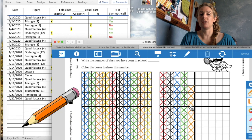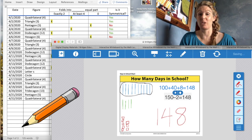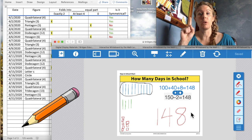So let's go back to our X's chart. And what is our difference? How many do we have between 148 and 150 here at the top? That is correct. We would only need 2 more days to get to 150. So on our chart for our number sentence, there is a difference of 2 equals 148. Only 2 more days, first grade, to 150 days of learning. Oh my goodness. So we have our 2 number sentences here. I would like to see your own number sentence that you would share with your teacher or me. Make sure to send it. I would like to see different ones.